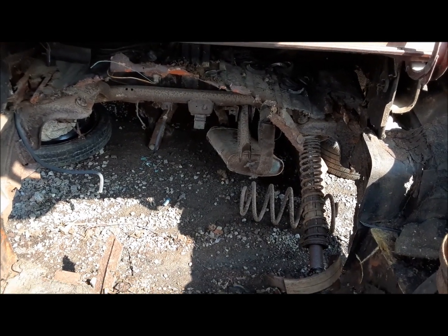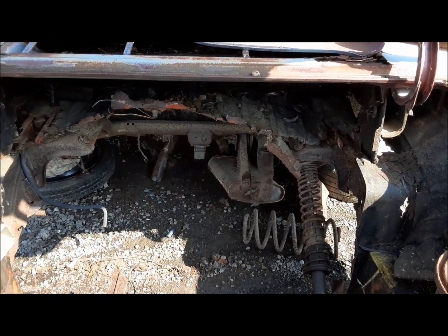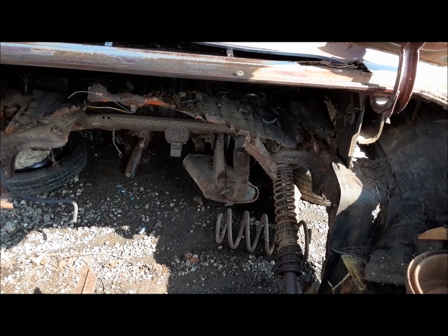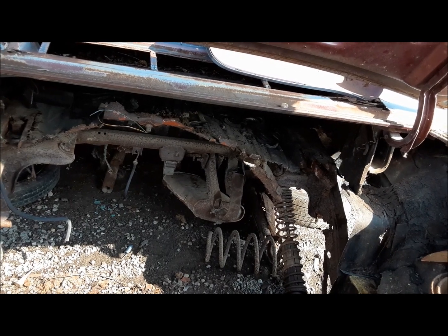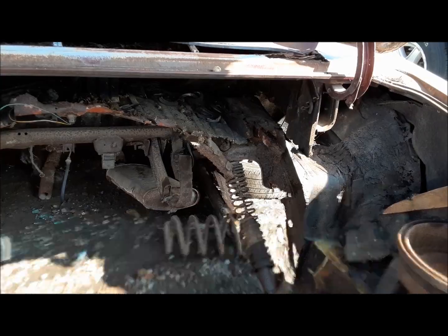What I'm after right now is that bump stop for the rear axle. Even if I don't take it, I want to just get a picture of it, because that's an important part. And if it's missing, it could cause a lot of damage. Oh, and I see a dual exhaust hanger in there too I want to grab.